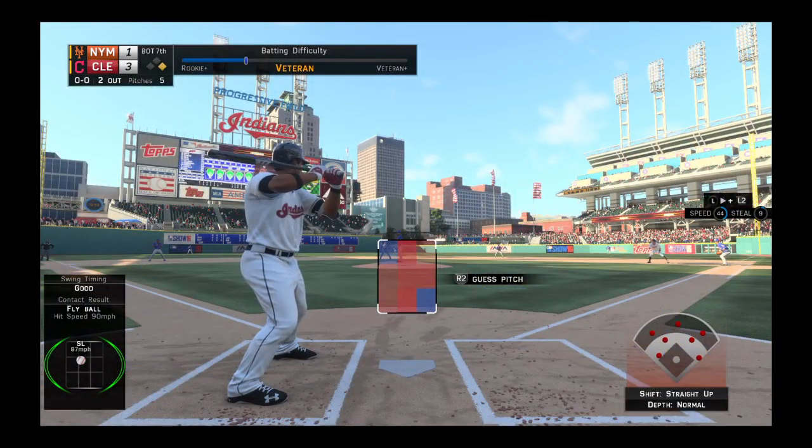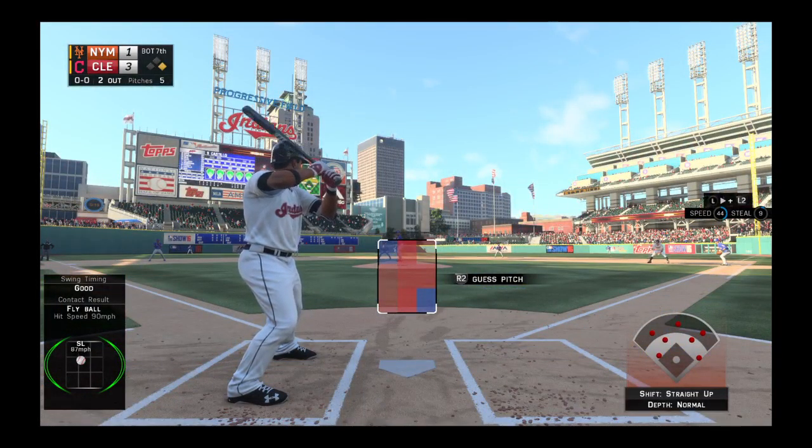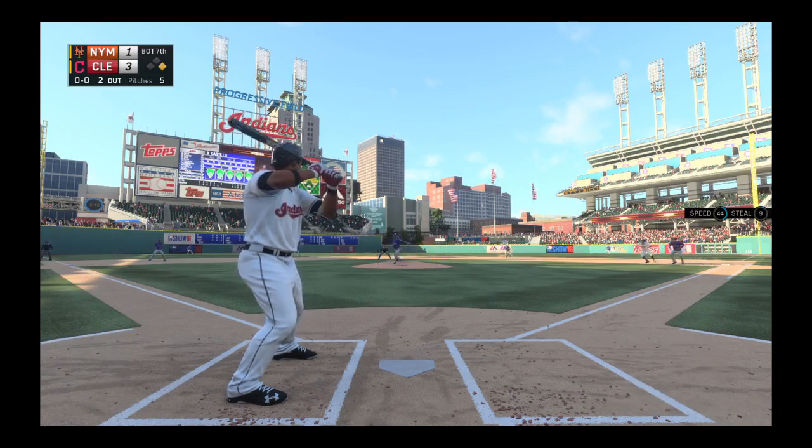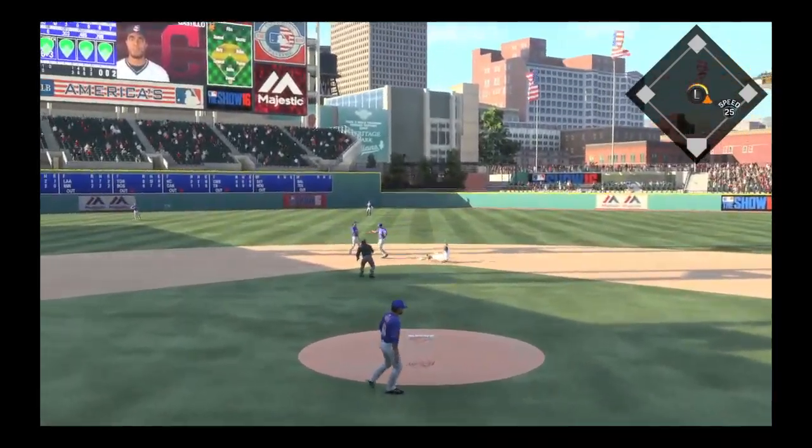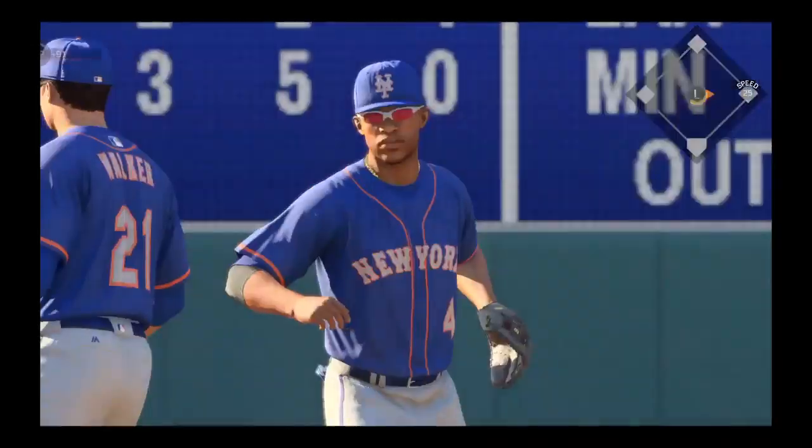Wellington Castillo stands into the box. He's 0 for 2. First pitch coming. Here it is. Hit hard to short. Scooped up. He'll go the short way to Walker for the force, and that ends the inning.